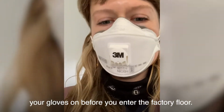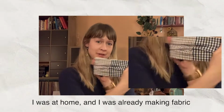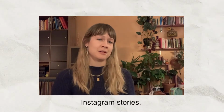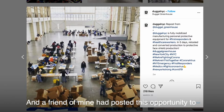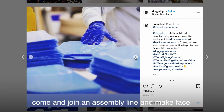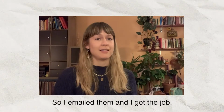I was at home and I was already making fabric masks for medical workers when I checked my Instagram stories and a friend of mine had posted this opportunity to come and join an assembly line and make face shields. So I emailed them and I got the job.